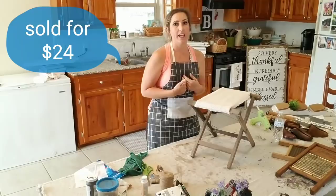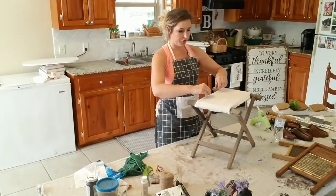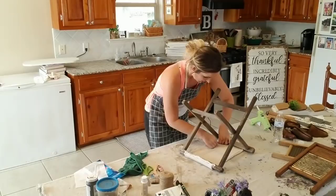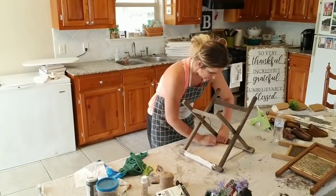I like the raw edge, but to resell it, I feel like I need a little bit of a cleaner look. So what I'm gonna do is just bend the edges over and hot glue them. That way it has a nice clean line. So I'm gonna spread it out, turn it over, and all I'm gonna do is put a strip of hot glue and then bend it over and it'll be good to go.